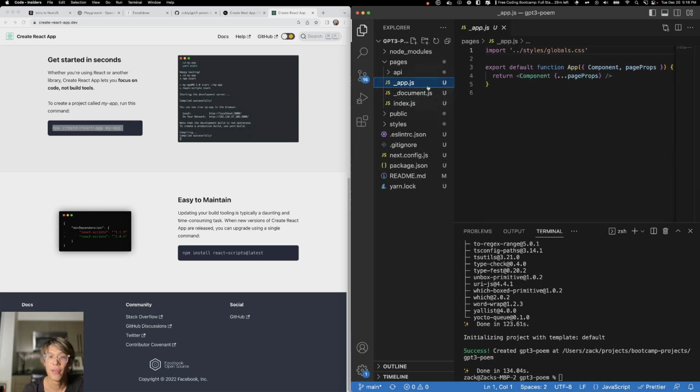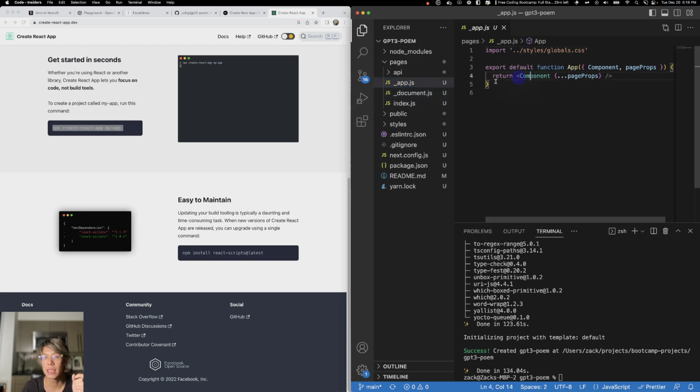And then we have the underscore app.js. So app.js is a special file that wraps around every file in pages besides this underscore document. So basically, if we wanted to put some styles on every single file in our pages folder, and we didn't want to create a component and load it manually, we can put that code in app.js, right?